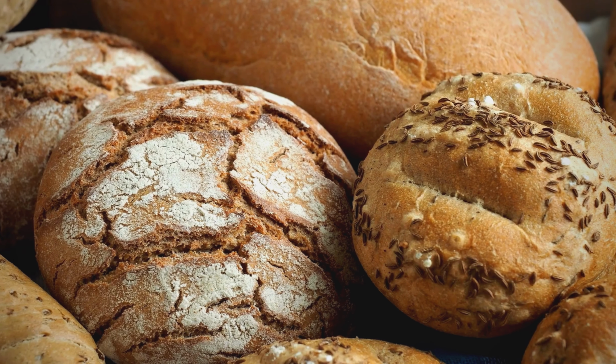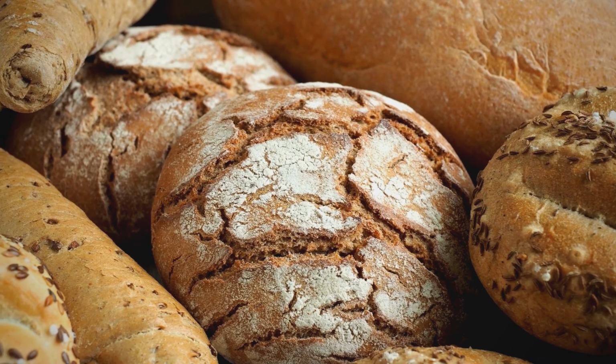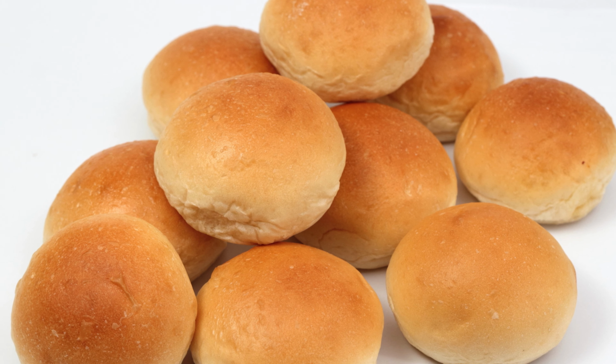Today, we are about to embark on a journey through the tantalizing world of homemade bread rolls. Get ready to roll up your sleeves because we have got some seriously mouth-watering variations coming your way.